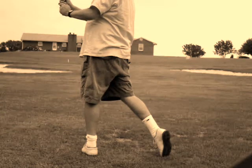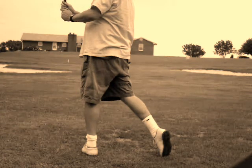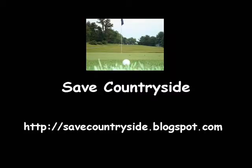So that's a look at three different swings from three different golfers at Countryside Golf Course in Roanoke, Virginia.